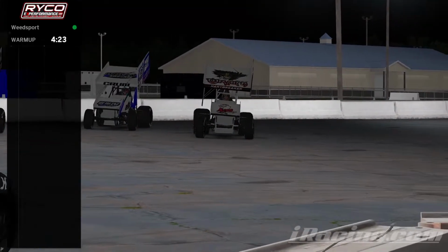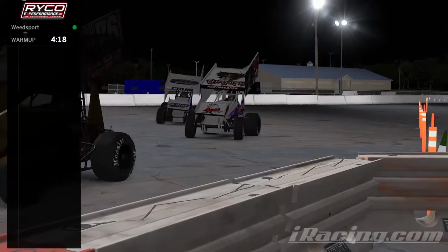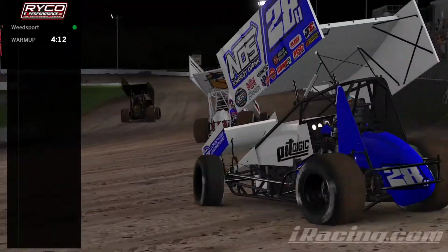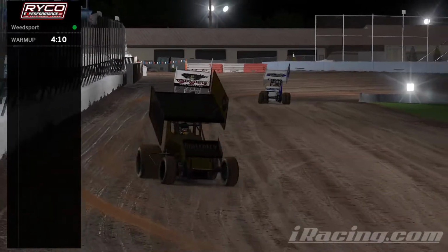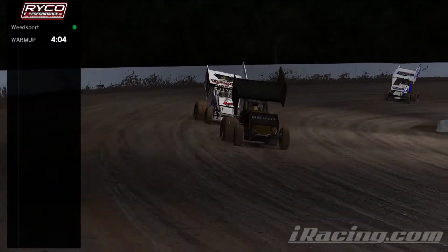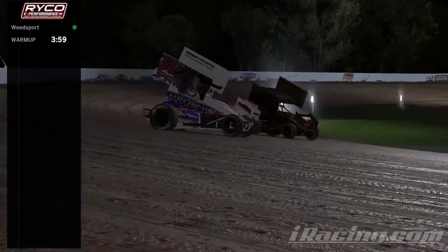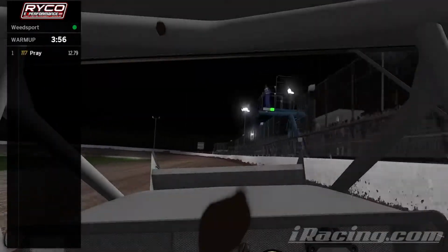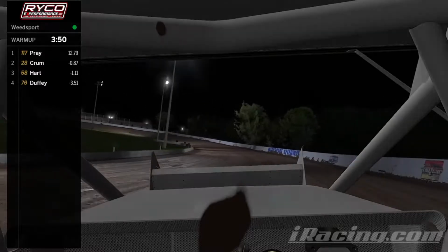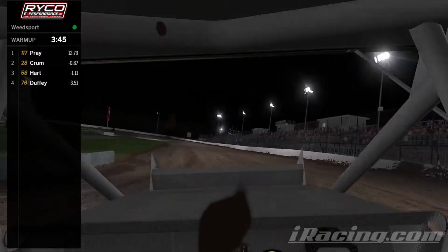Oh, there he is. Watch a little bit of the practice here and see kind of what they do. Okay, we're just waiting for each other to get out. Let's take a look and see what happens. Dark here in the Weedsport arena. She dives into this corner. This is Joshua Hart, the number 58. Watched him racing just a few moments ago. Okay, digs into that corner.